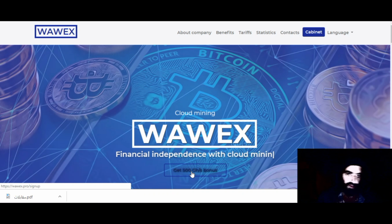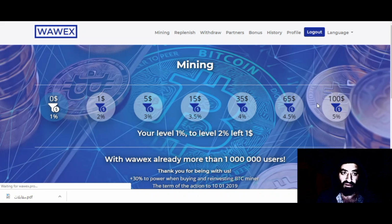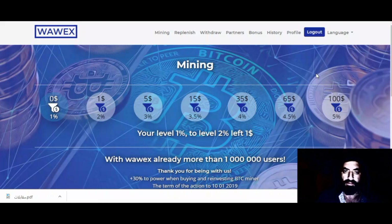After you put that here, they will tell you to log in, to register. I already have a login, because, like you see here, I'm logged out. I'm logged in, so I can log out if I want to. Okay, let's skip that. It's very important that you put your real mail and a password that you'll never forget.